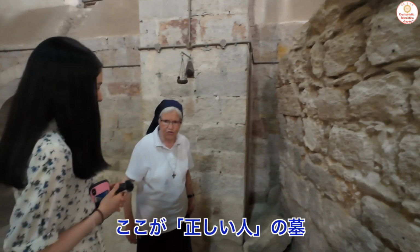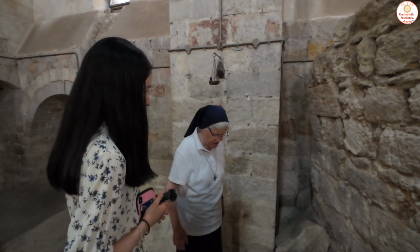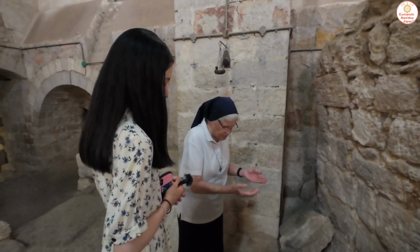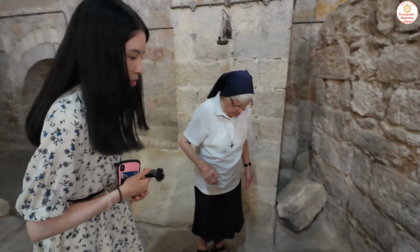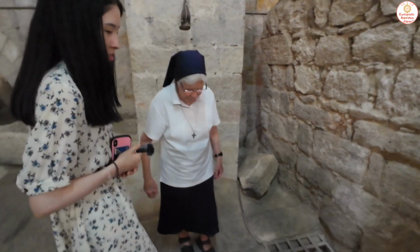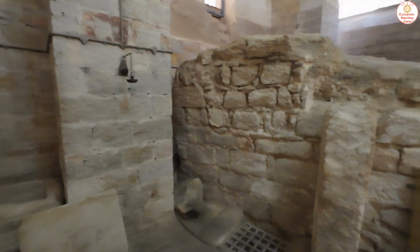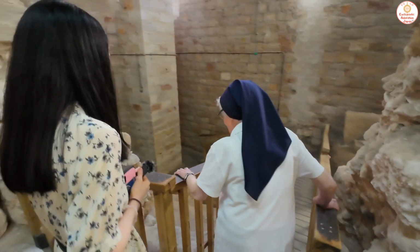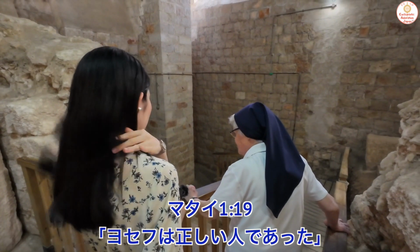Now this is where we found the tomb of the just. There's a small room beside the tomb of the just, which we call a small prayer room. They go to pray there. There was a kind of altar as well, which fell down. I don't know whether we broke it or what, but it fell down. Beside that, you have the tomb of the just, and we're going to go down now to see it. And who was the just person in the Gospel? Joseph. Where they speak about Mary, they said that Joseph was a just man.